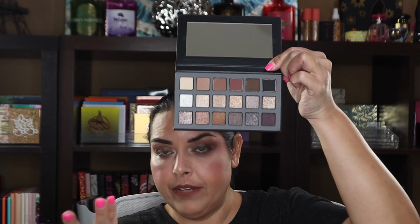These two from Lorac, I'm not making a video on them. They've been out forever. This is the Lorac Noir. It's a beautiful neutral palette, but I haven't touched it. And I've got the Meraki palette, which has a lot of these tones, so I'm just going to go ahead and let this one go. And then I have the Soleil. Same thing. Haven't touched it. This is a little bit more warm tone. But again, since I have the Meraki palette, I'm going to go ahead and let this one go. I love Lorac shadows, though.